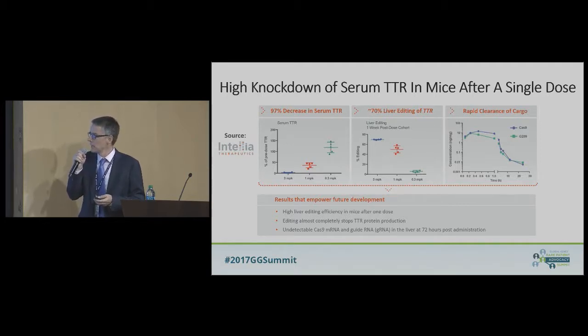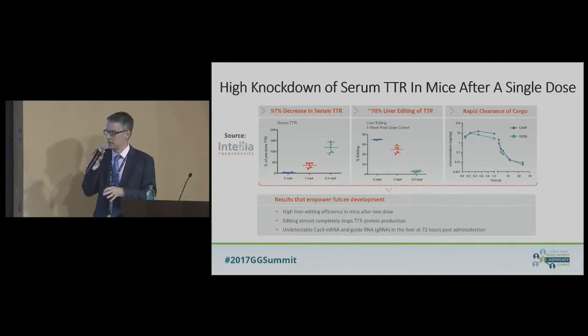therapeutically beneficial. When we look at the whole liver, if we take the liver out of the animals and measure the editing, we see about 70% editing of the TTR gene. You might say, well, why is it 70% editing but 97% silencing? The liver in these animals is about 70% hepatocyte and 30% non-hepatocyte. And the editing that we are doing is only in the hepatocytes, most likely. And the hepatocytes are the ones that we're trying to target because those are the ones that make the protein. So 70% editing of the whole liver may be close to 100% editing of the hepatocytes, which is what we're shooting for.